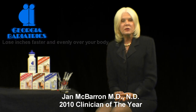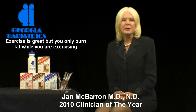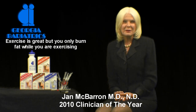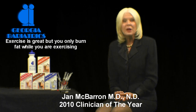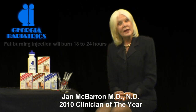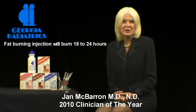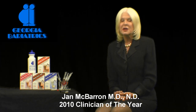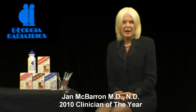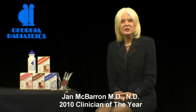In addition, it's important to note that exercise burns fat, and I applaud exercise, but exercise is limited. There's only so many hours in a day, and if you exercise for an hour, you get 1 hour of fat burning. With our fat-burning injections, you get either 18 to 24 hours of fat burning, depending on which of the two injections you take. So you can see it really will enhance your weight loss. Because after all, we can only manipulate our calories so much. Fundamentally, we have to burn fat. And the older we are, the slower we burn fat, and the more the injections help you.